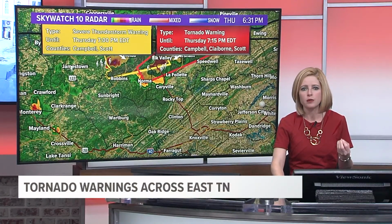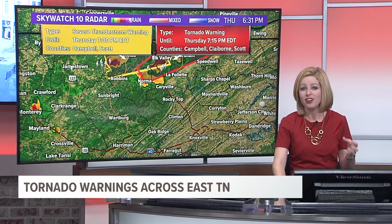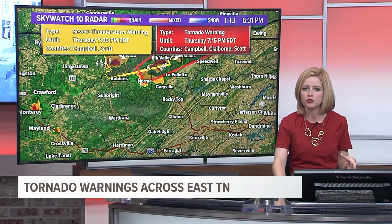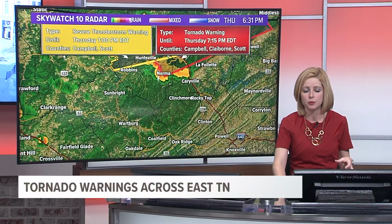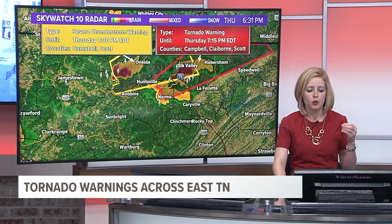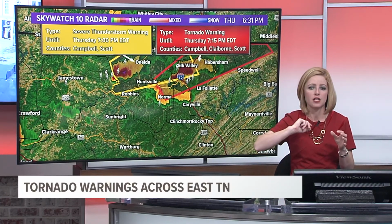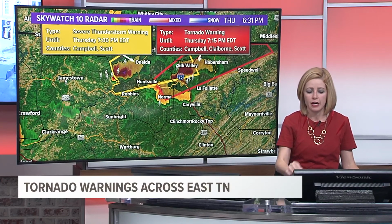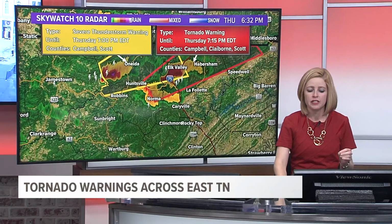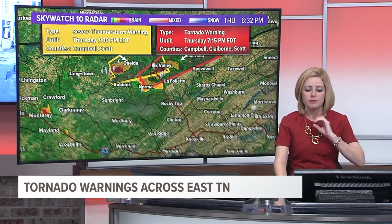Morgan County, unfortunately, we've had some damage in Morgan County as well. Near the Sunbright area, we had half-dollar size hail reported. We had some downed trees reported, and a possible tornado on the ground near the Wartburg area just a little bit ago as well. So Morgan County right now, all is quiet for you. Unless there is an additional development, which doesn't look likely, you are now in the clear as well for now. Everybody else, besides Scott and Campbell and now Claiborne County, you're good.